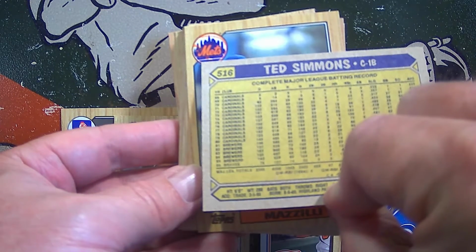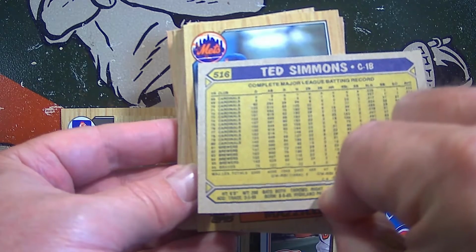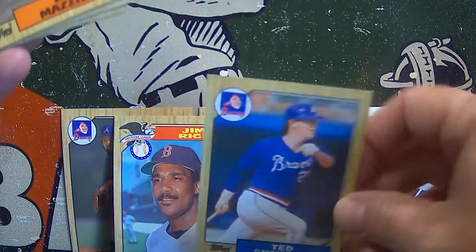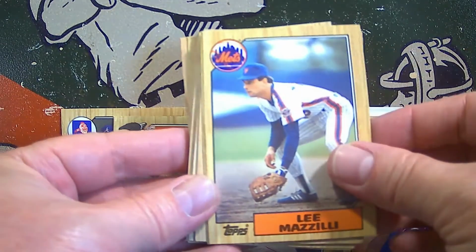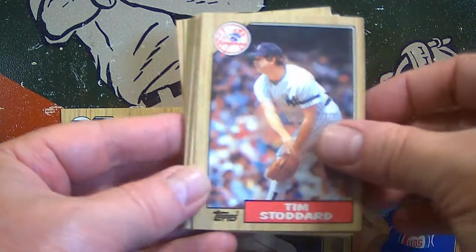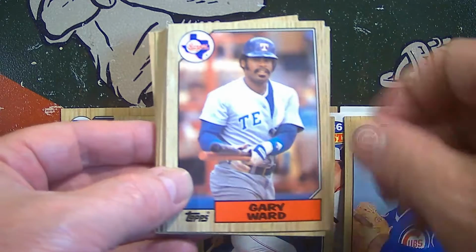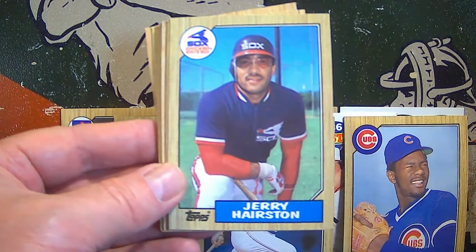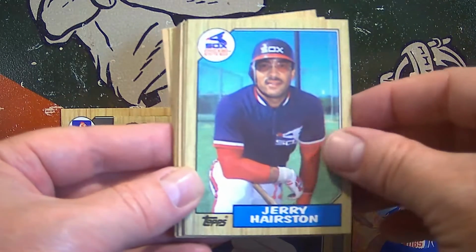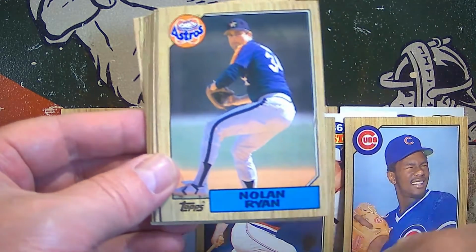Wow, he's played a long time, didn't he? 1968 was his rookie year. There's Ted Simmons. Lee Mazzilli and Storm Davis. All right, there's a White Sox player, Dave Schmidt. We're getting a few Sox players, not so many Hall of Famers through this one, at least not the bigger named ones. There's Jerry Hairston of the Sox.